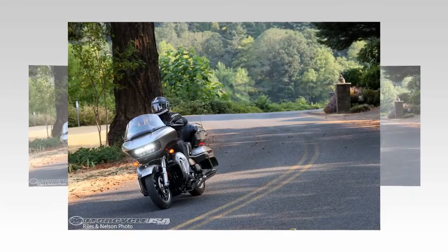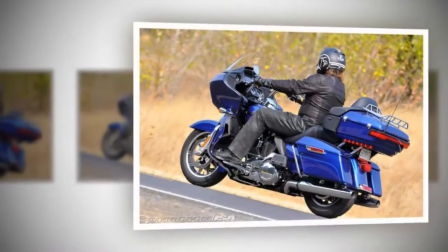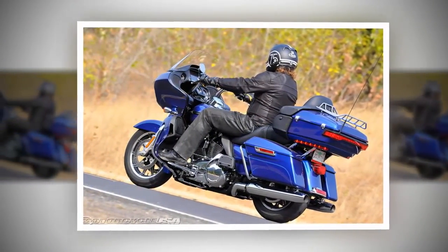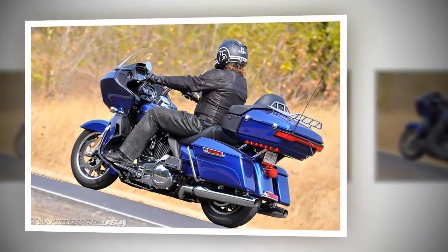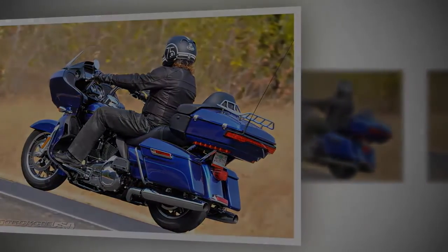Riders can choose between the audio tracks of Harley's well-defined exhaust note or a crack-in sound system. Between the relaxed riding position and protection from buffeting, we still felt fresh and ready for more miles after a full day in its saddle. Count us in as among those who are glad to see the return of Road Glide Ultra.